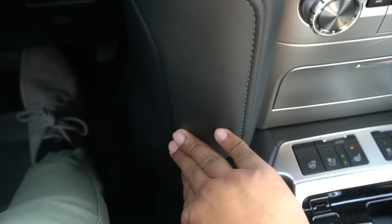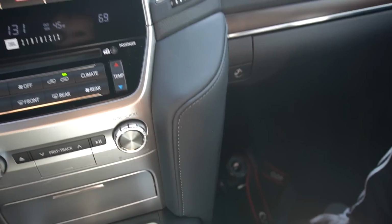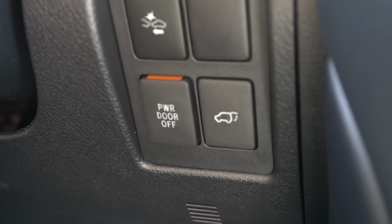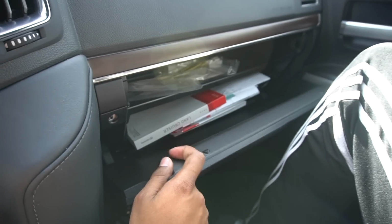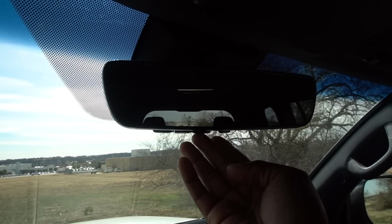Over here on the side, you've got all of this leather just running all along the bottom. You guys can see it over here as well. That's pretty cool. You do have more buttons over here. So you have your hatch lift, and then you have your forward collision warning, which is pretty much it for that side. You do have your glove box, which you can still lock, which is nice. Auto dimming mirror with your HomeLink located right underneath there.